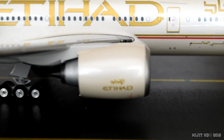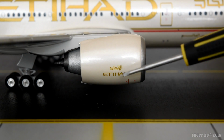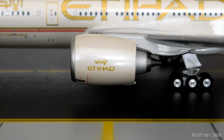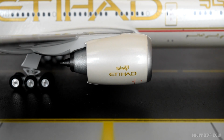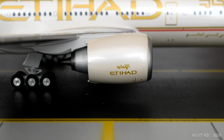Etihad titles, logo on the engine. This one's slightly, no, quite a lot. On the other engine, I'm pretty sure this writing is further up. Let's take a look real quick. Yes, so look, that's pretty much in the middle of the engine right there, in the middle of the cowling. And then on this side, it's definitely further down. So as I said before, decals and printing can be improved. That's really what's letting the aircraft down right now, is decals and paint chips.